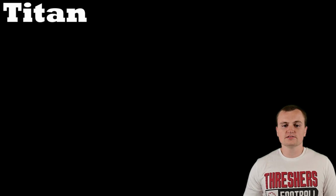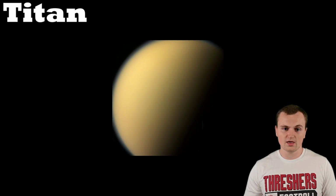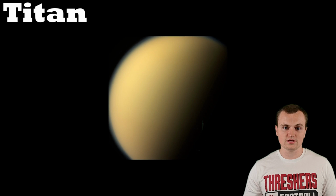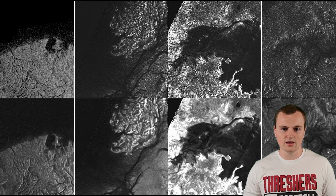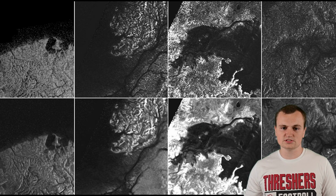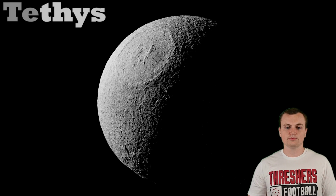Moving on to Titan. Titan is the largest moon in the Saturn system, and the second largest moon in the solar system. It also has the most unique features of any planet or moon in the solar system. Titan's atmosphere is primarily composed of methane, nitrogen, and hydrogen, and is denser than Earth's atmosphere, making it a bright neighbor to Saturn. On its surface, Titan houses some of the largest lakes in the solar system, which are comprised of certain types of hydrocarbons. Titan is the only other celestial body in the solar system besides Earth that is home to stable bodies of liquid. Next up, we have Tethys.